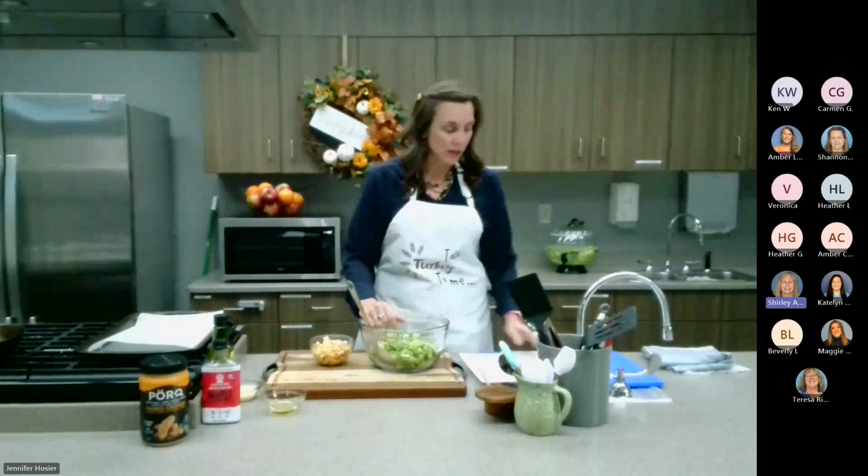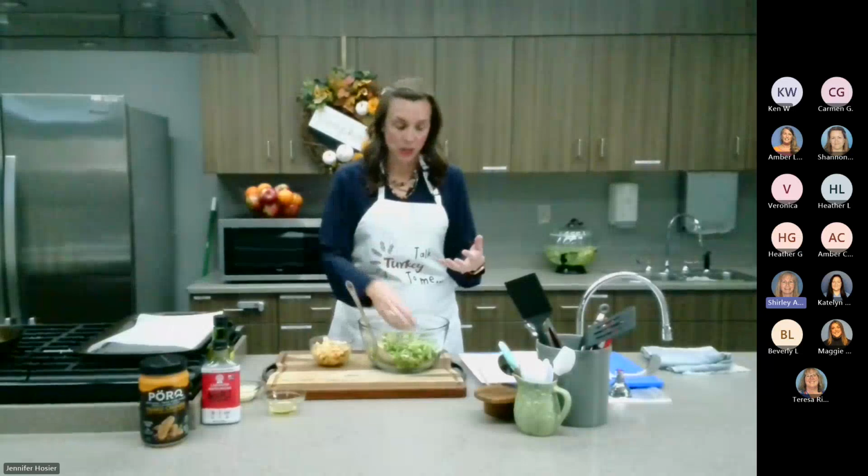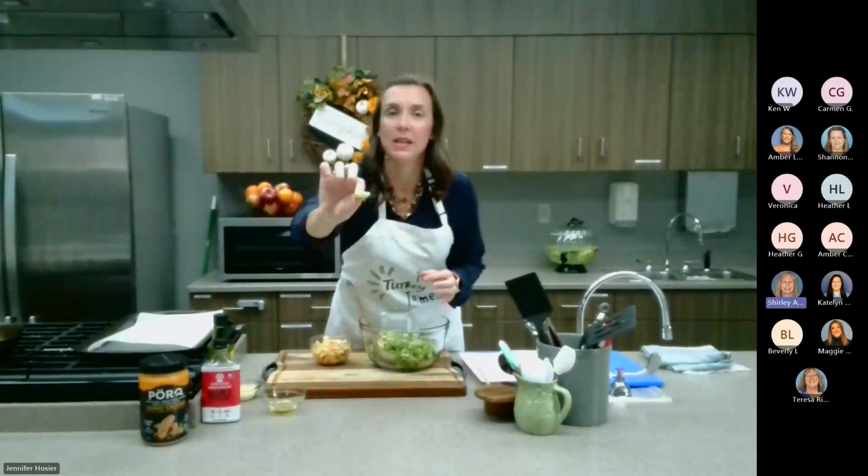So we've got our bowl here of 14 to 16 ounces of Brussels sprouts. So right around there is just fine. And we've just shredded those up, or sliced those rather thin. So we got kind of the thin pieces. You can kind of see, there we go, like that.